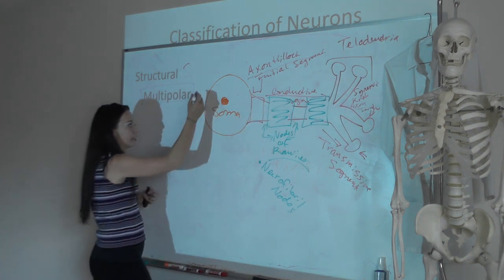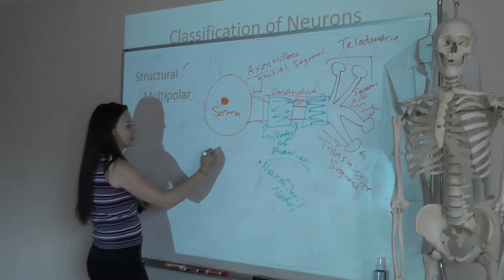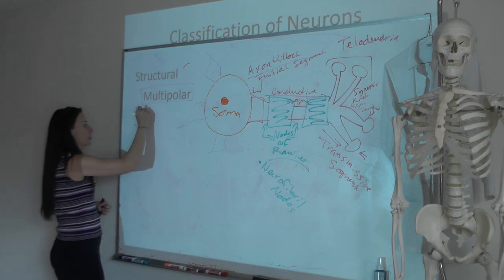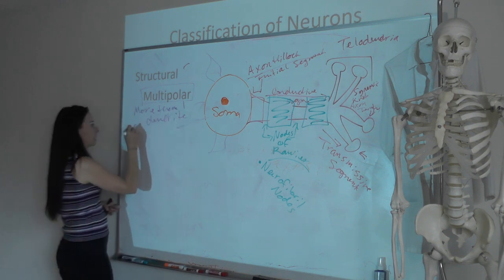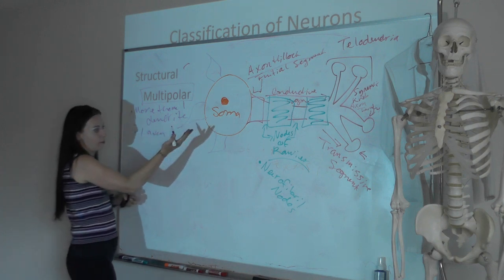What might happen is you might have many dendrites coming onto it. And then you have many poles. So multipolar neurons have more than one dendrite, but they'll only ever have one axon. And you only ever have one soma.